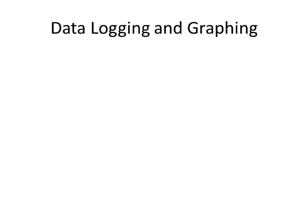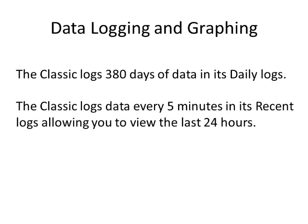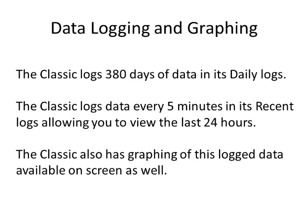Data logging and graphing. The Classic logs 380 days of data in its daily logs. The Classic also logs data every 5 minutes in its recent logs, allowing you to view the last 24 hours of history. The Classic also has the ability to draw graphs on its screen of this log data.